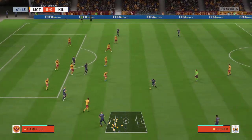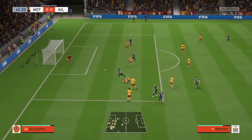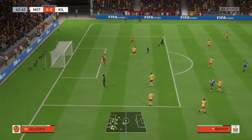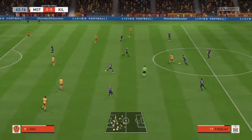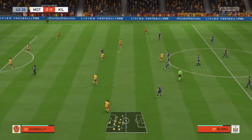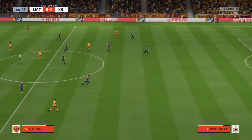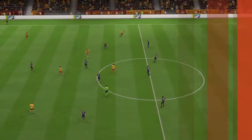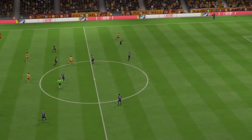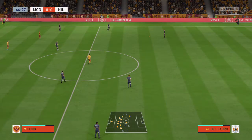Mackenzie back into Power. Now to Kabamba. He's found a bit of space, but he's got to reset. There's just so many Motherwell shirts in there. Kabamba now. Oh! Well, he took it past his man, and some frantic defending, but the shot is well held in the end. Long does well to control that. Donnelly to Long. Plays it up to Hilton, who, well, he's not far offside, but he's called offside, and yeah, that's very tight, isn't it? Maybe just the length of his foot offside.